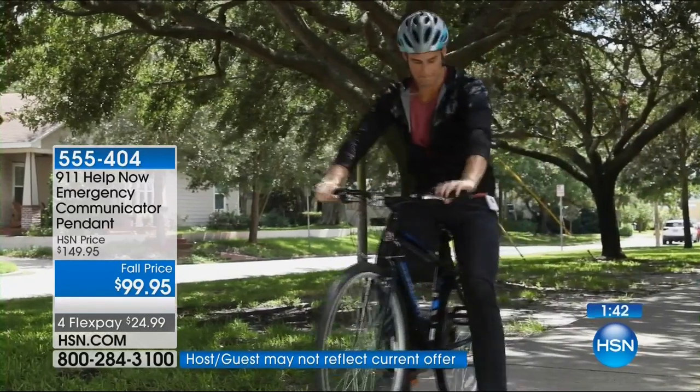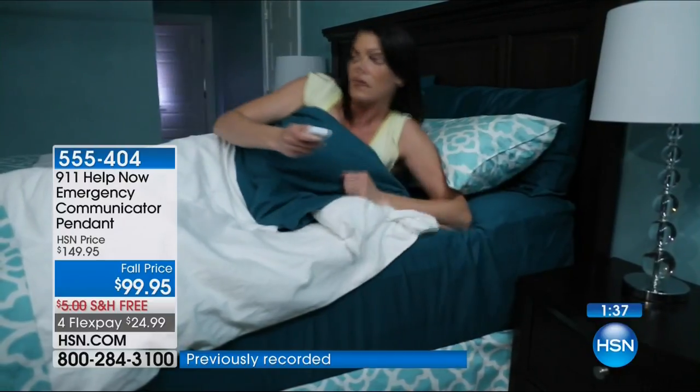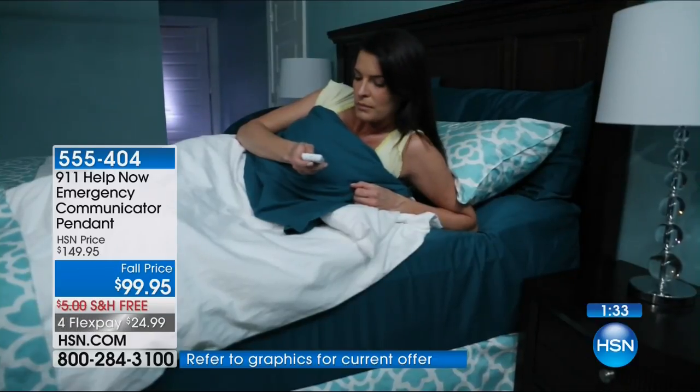If you have a young son or daughter and you don't want to have their first cell phone and give them the world access to the internet, but you want to be able to give them the emergency services, this is it.